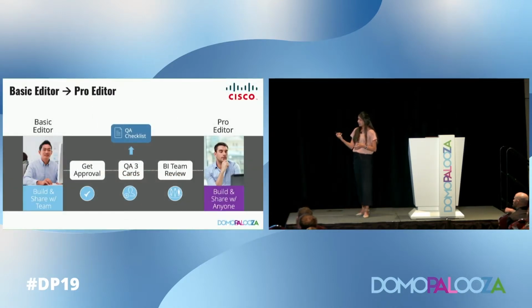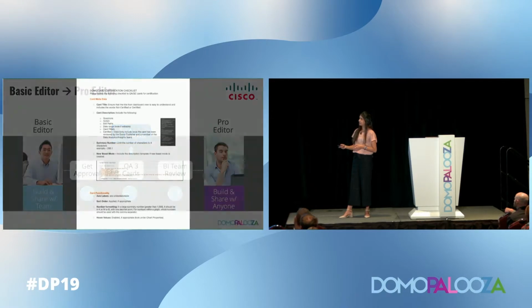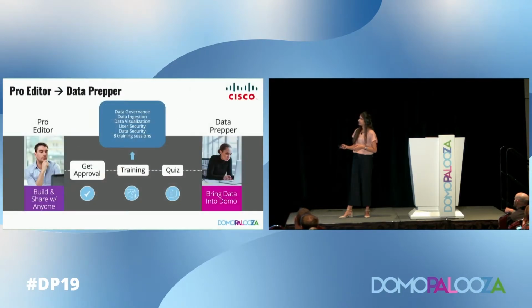So once they QC any 3 cards, again, these comments are reviewed by one of our team members, and that's when we certify them as a pro editor. And that's when their access is changed to a pro editor, where they can start creating subpages and start building cards and sharing them with anyone across the organization.